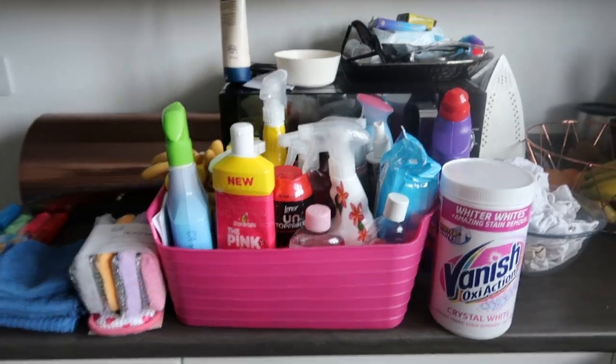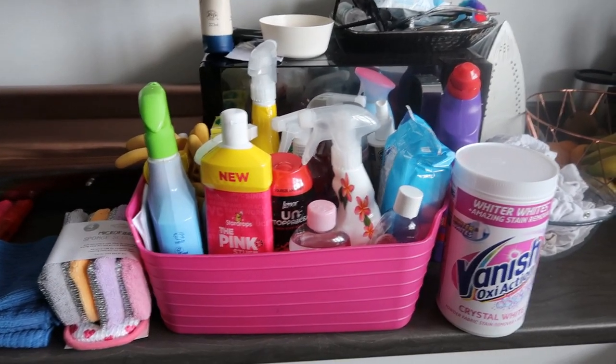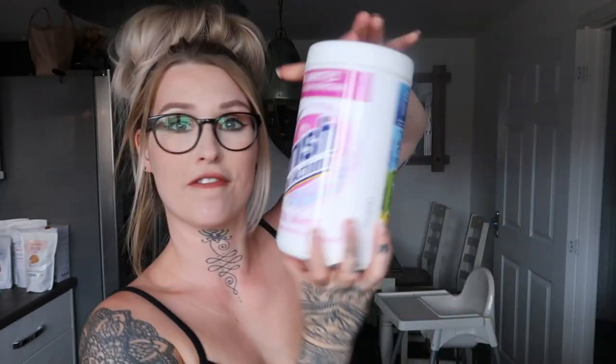My cleaning cupboard was running bare. It's actually down here, but I took it out to show you. So I went to B&M yesterday to pick up a few new things, so let me show you what I have got in there. Okay, so first we picked up some of the Vanish Oxy Action, which I use on all the baby girls' clothes when they get stains on.